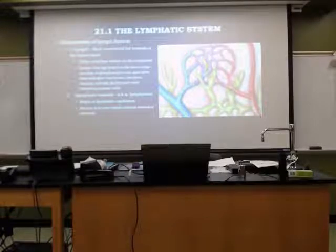A lymph node is just an area where lymphatic fluid is located, a lot of it. A lymph node is actually going to be an area of dense lymphatic tissue, which is going to be enclosed in a capsule. I've never known that. Don't get ahead of me. I'm going to explain that.